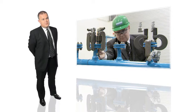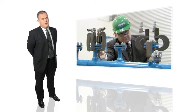As it's an industry-first product, we are currently working in the North Sea with a number of operators. We've completed over 1,200 flange connections to date with a 100% success rate.